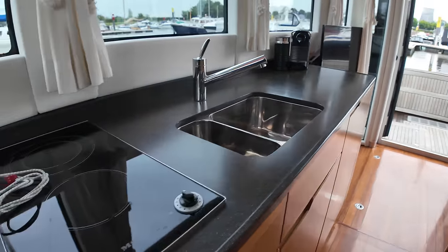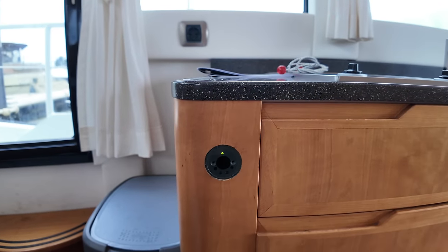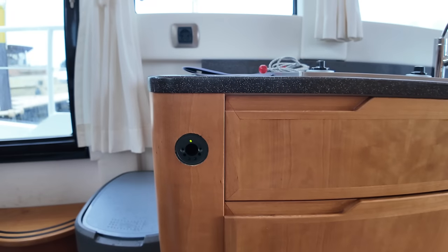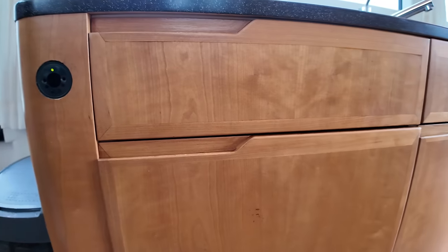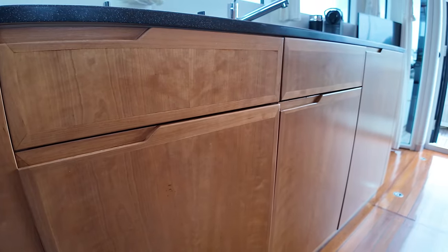Another thing as well, when you are at sea, these cupboards can be locked. So that has a receptor, which all you have to do is put it near that and that will lock. So at the moment, obviously the green indicates that it's open. But yeah, that can be locked as well. Again, another really important safety feature for when you are underway.